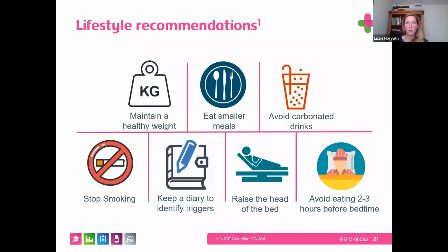What's wrong with smoking? Apart from all the obvious other problems with smoke inhalation when somebody is smoking a cigarette, one thing we need to remember is that nicotine can actually relax the lower esophageal sphincter, and that can also lead to reflux symptoms. So that's another reason among hundreds of others why patients should stop smoking. At the beginning, I mentioned some trigger foods and drinks that can lead to reflux symptoms, so keeping a diary can help. Raising the head of the bed is a very interesting piece of advice.